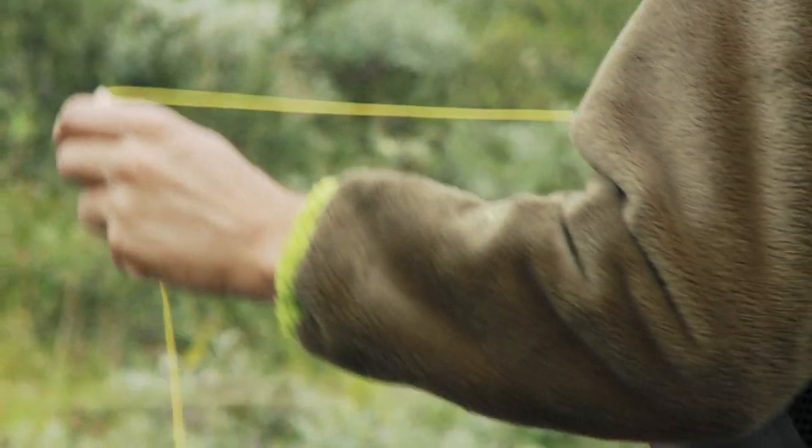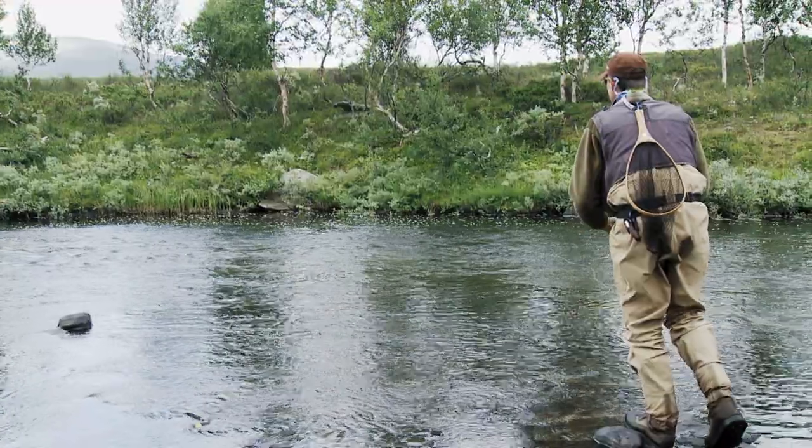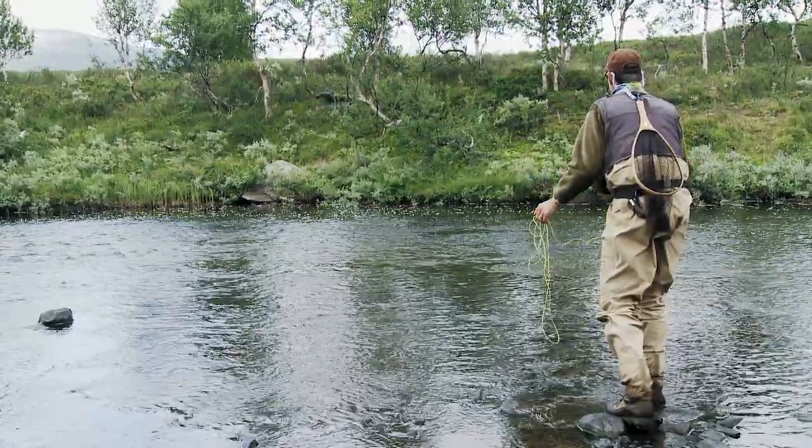A trout sucks down a fly, with a minimum of disturbance on the surface. Keeping a sharp eye on the fly is imperative between the many bubbles.